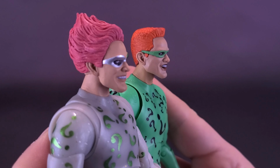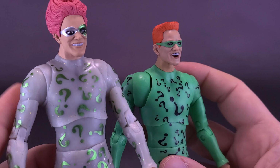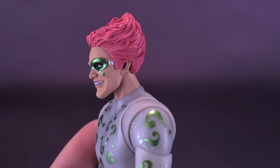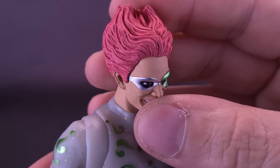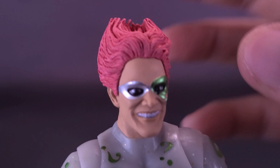Somehow, though, Riddler, with the amount of time that he's had, maybe all that knowledge has grown his hair much longer, because not much time really elapses in the movie where he'd be able to grow his hair this long. I will say, though, one thing about the hair color, it's not quite the same color. In the movie, it's a very dark pinkish red. In the figure, however, it gives us a much pinker red. It looks like he's got cotton candy for a hairstyle.